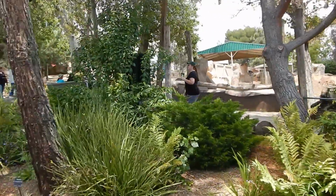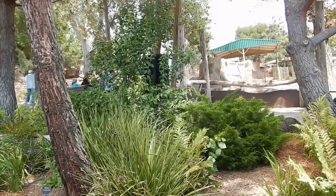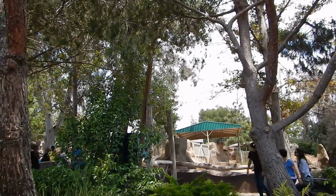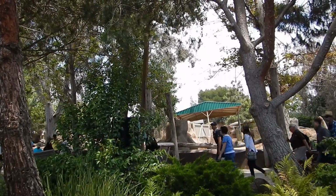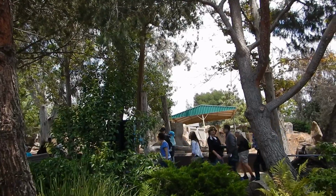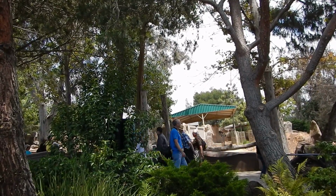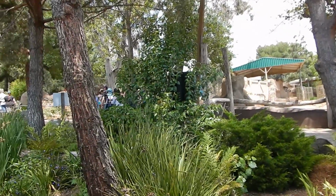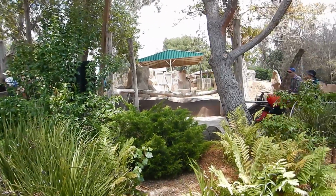One of those species you can check out on our right-hand side is our Grevy's zebras, and these guys are very tough, very resilient species of zebra. Where they come from, the food source out there is very low in nutritional value. And the way they get around that is by constantly eating. They'll spend up to 80% of their time out in the wild foraging for food.